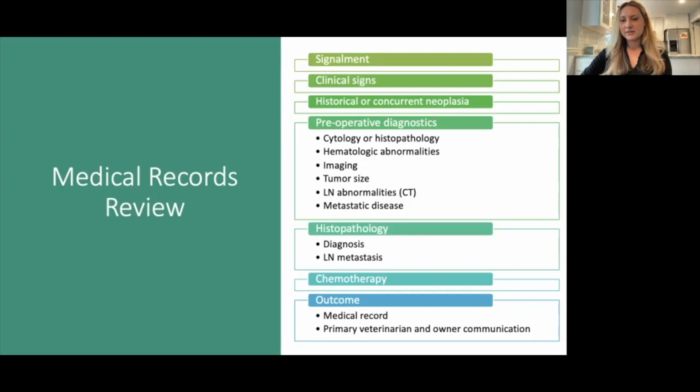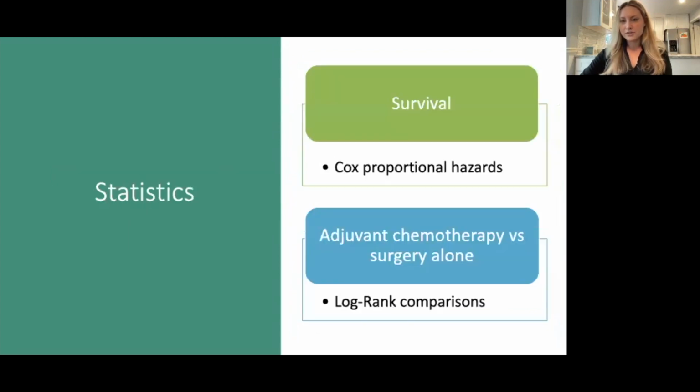Histopathologic data collected included diagnosis and the presence of metastatic lymph nodes for cases in which lymph node extirpation was performed. Chemotherapy protocols and adverse events were also recorded. An outcome was determined from a combination of medical records, primary veterinarian, and owner communication. Overall survival and tumor-specific survival were estimated using Cox proportional hazards modeling, and survival between carcinoma groups treated with adjuvant chemotherapy and surgery alone was compared for each CLCSC stage using log rank comparisons.